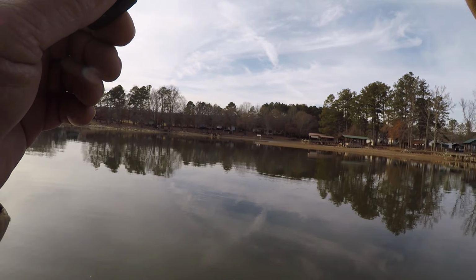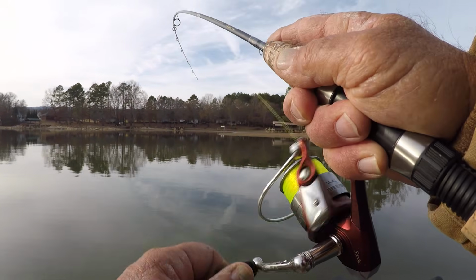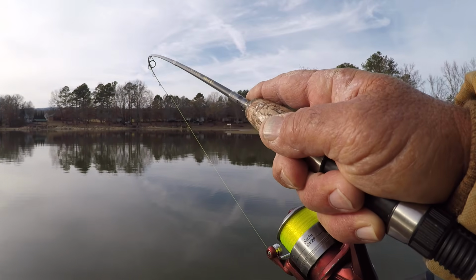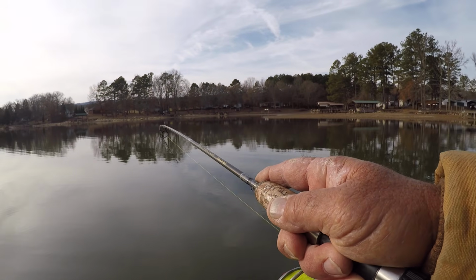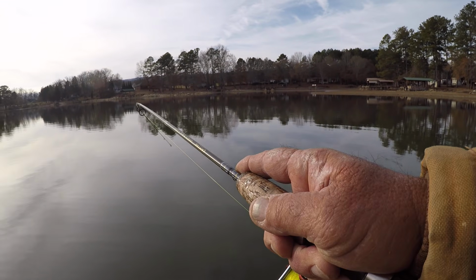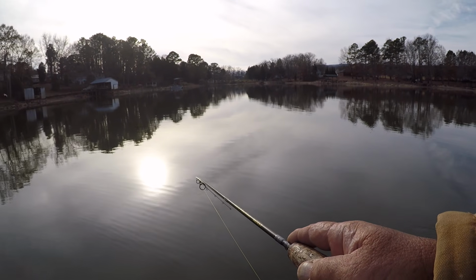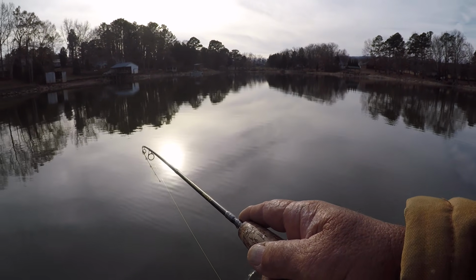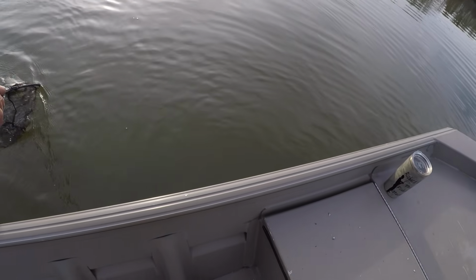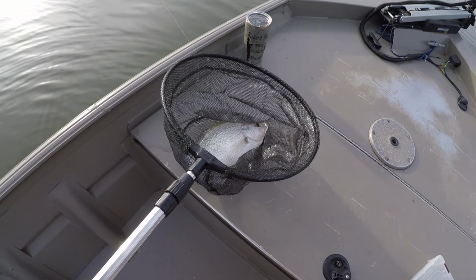There's a fish. That's a good crappie right here, folks. First fish of the day right here. Big crappie too. My. We may have to net this one. This is a sow cow. That's the kind right there I like to catch. Golly, what a fish. I want y'all to look what a fish right there.